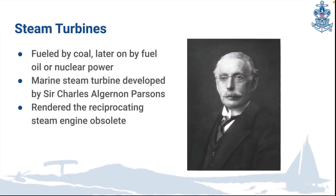Steam turbines came next. They were fueled by coal, later on by fuel oil or nuclear power. The marine steam turbine was developed by Sir Charles, and rendered the reciprocating steam engine obsolete. Sir Charles is pictured on the right.